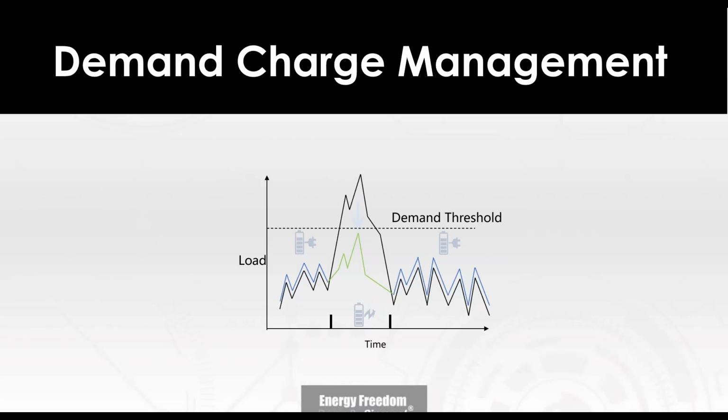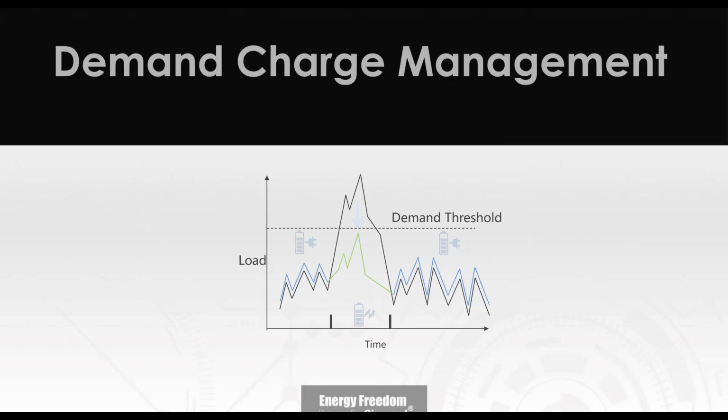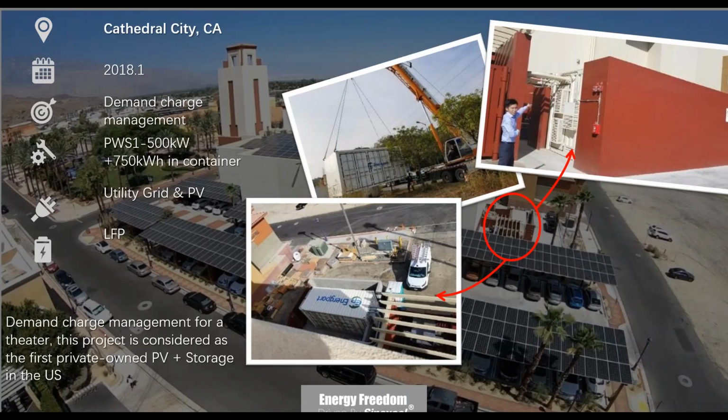And then the next one is demand charge management. I think that in North America, especially in America and South America, there are a lot of applications benefiting from this, because demand charge is quite high. We have installed one at a cinema. This is an AC coupled system, and the whole container is, okay, it's coming out. So this is a cinema application.